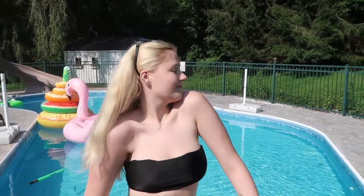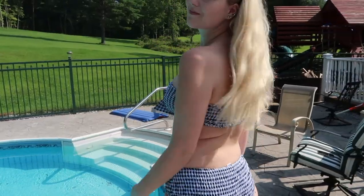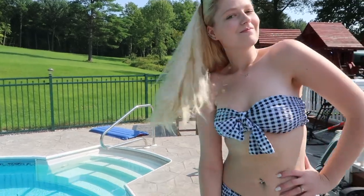Like, I really like the black tube top with the plaid bottoms I had on, which is the next one, which was also a tube top. And I really like the high rise on that one. It was really comfy and really soft. And those, the black one and the plaid one, were probably my favorites.